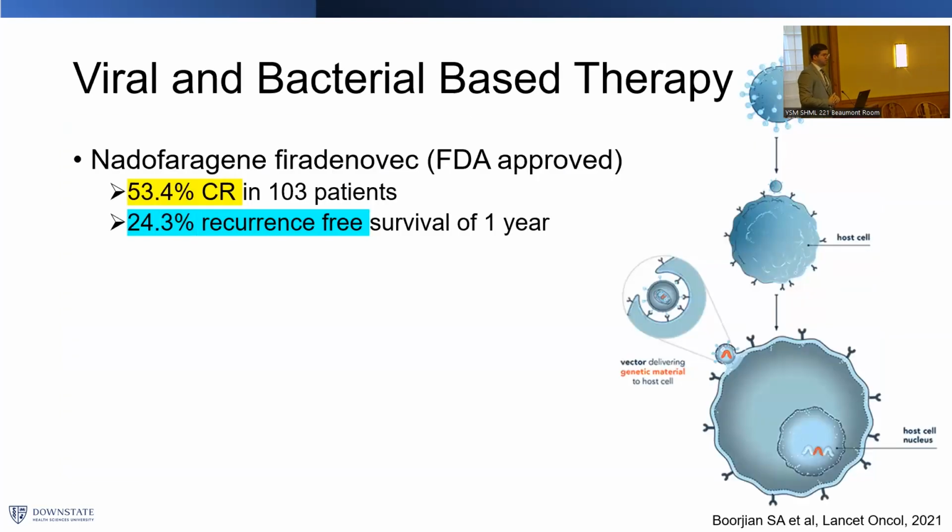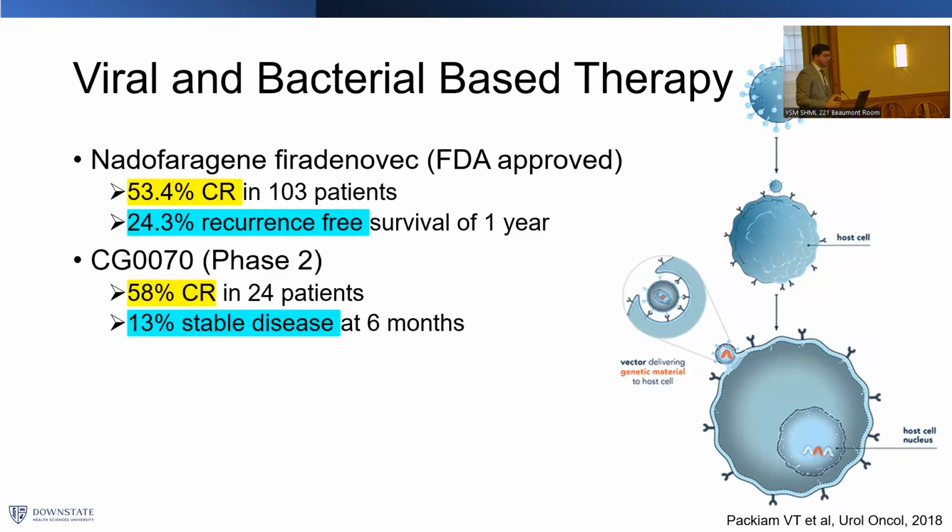And those are not the only available options. Next, we have some very exciting viral and bacterial-based therapies. Nadofaragene firadenovec is the first FDA-approved viral-based therapy. It's an adenovirus vector that's delivering genetic material to the tumor cell, more specifically an interferon protein, so that the tumor cell can show its foreign antigens and essentially initiate an immune response. According to its trial data, it showed a 53.4% CR in 103 patients and a 24.3% recurrence-free survival of 1 year.